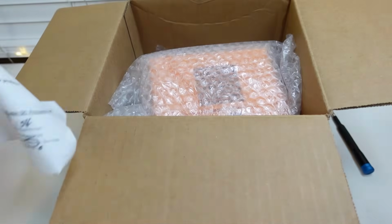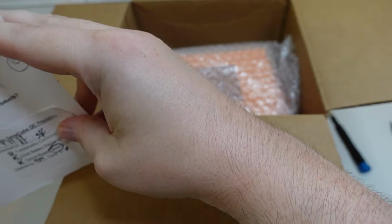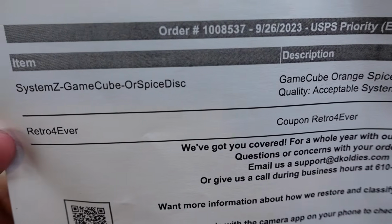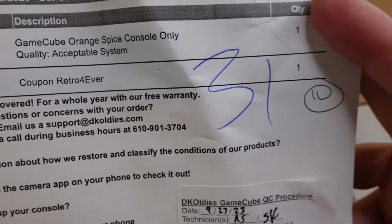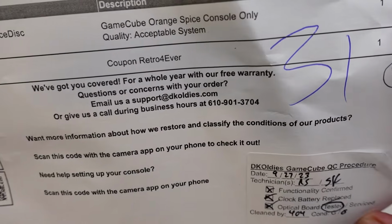And let's see this packing slip. Let's make sure my address isn't on there. No, okay, good. So we have the GameCube Spice disc version. Nice. Yeah, Orange Spice looks good. I used a coupon there to get a little discount, but overall it cost me around $100.